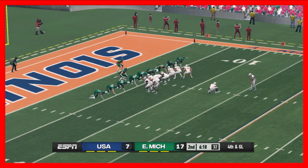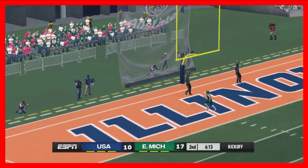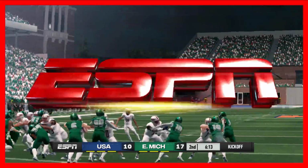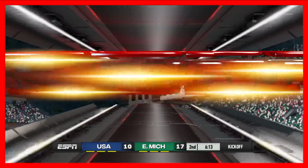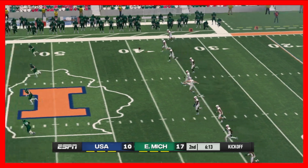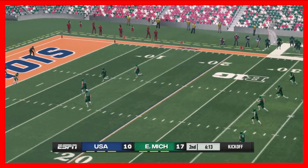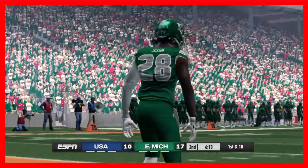And they can make this a one-possession game with this kick right here. Kicks up, and it is good. And you got to think they're pretty happy with holding him to a field goal right there. Brooks looks ready to kick this one off. Excellent kick. And it goes into the end zone, down for a touchback.